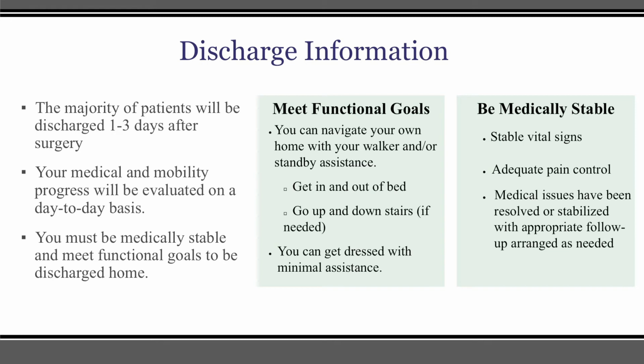That means we will be transitioning you from IV pain medicine to oral pain medicine as quickly as possible. Physical therapy and occupational therapy will see you during your hospital stay. They will help determine when you are moving well enough and safe enough to go home. At the time of discharge, you will have detailed instructions on how to take care of your wound, when to shower or change a dressing, activity level, and instructions regarding your medications. Your nurse will review all of these with you before discharge.